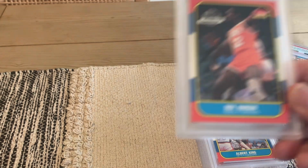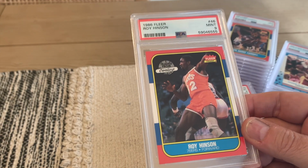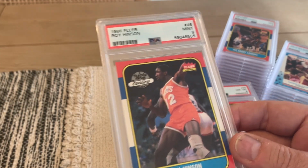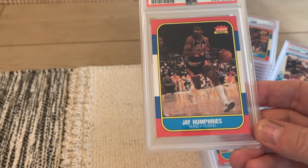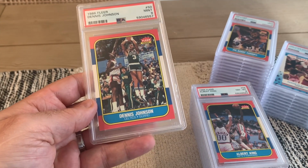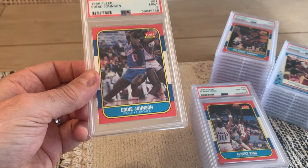Roy Hinson, traded from the Cavaliers. I guess that's on the 76ers, right? Cav uniform, traded from Cavaliers. At least they're up to date. Good. Jay Humphries in a 9. Hall of Famer Dennis Johnson in a 9. Eddie Johnson in a 9.